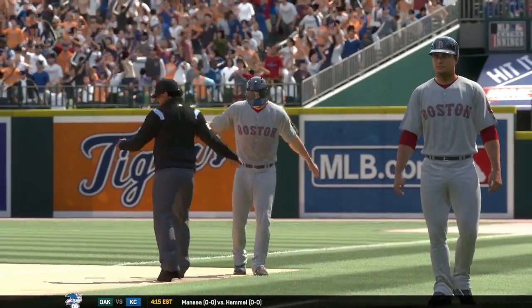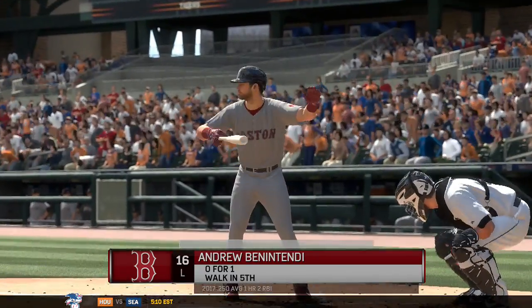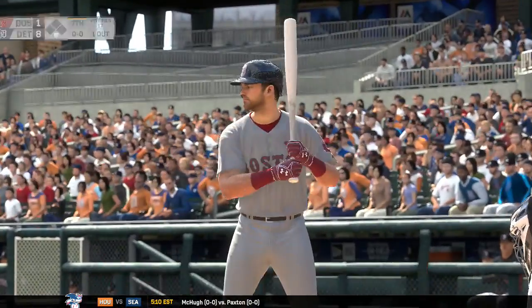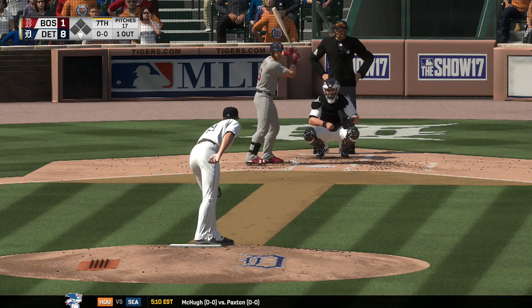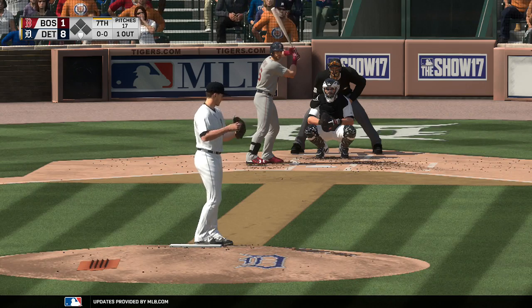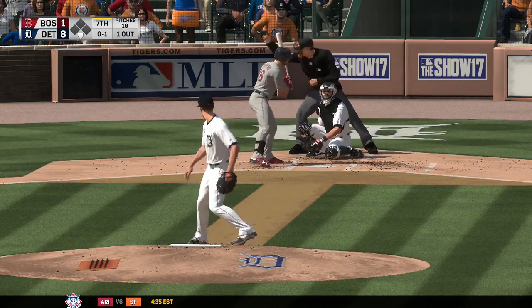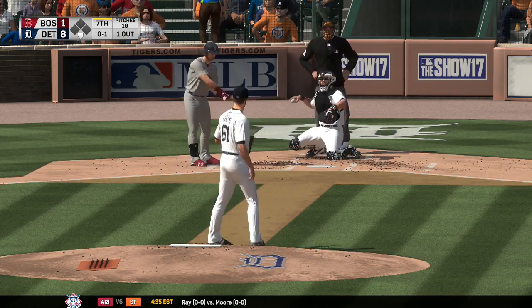Now batting, left fielder, Andrew Benintendi. The left-handed hitting Andrew Benintendi stands in. Head-to-head battles with Shane Green. Small sample, a perfect 1-for-1. He's taken him deep once. First pitch of the at-bat on its way. Takes a look at one catching the outside corner.